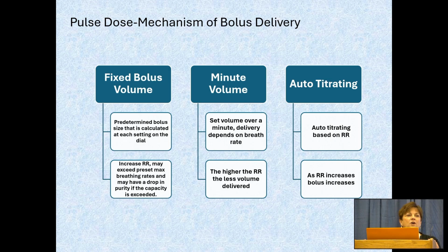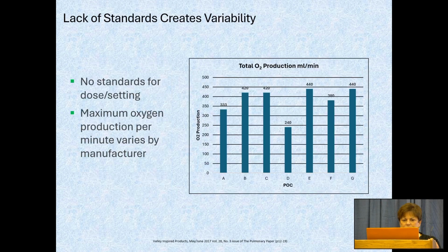And then we have a lot of the auto-titrating units out there that are based on patient's breath rate. So if breath rates increase, the bolus delivery will increase. Breath rates go down to baseline, the bolus delivery goes down. Some are, if there's movement, you know, that's picked up as a respiratory rate, bolus will go up. When they sit down, bolus will go down, okay? All 3 are fine. We just have to understand how each one of them works.